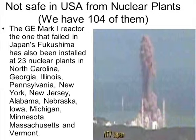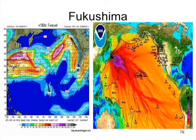I think that we have 23 nuclear sites in many of our states with the same reactors that exploded in Japan at Fukushima. And then these are maps. You can look this up. Now they're saying that we're getting poisoned by the water, and the fish are all radioactive, and so radioactive nuclear power plants probably is not a great idea.